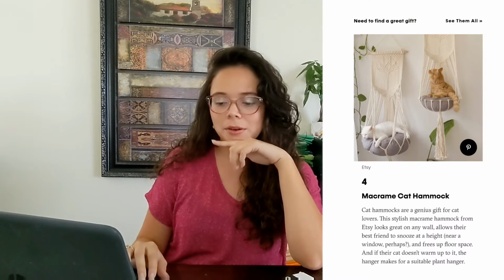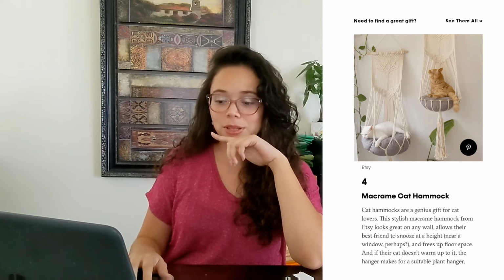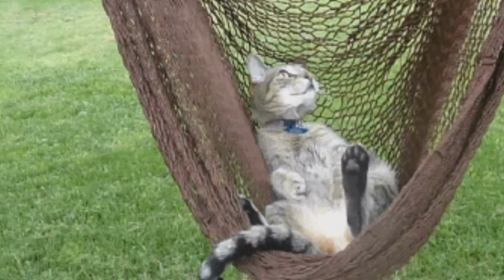Alright, next we have a macrame cat hammock. These are really stylish, they're really cool. I love the way that macrame looks, but realistically speaking, my cat probably wouldn't use this. If you're giving this to somebody, something to consider is, are they renting? Do they own the place? Do they feel comfortable drilling on the walls? If you're renting, you have to be a lot more aware of what kind of supports you can use and all of that stuff.